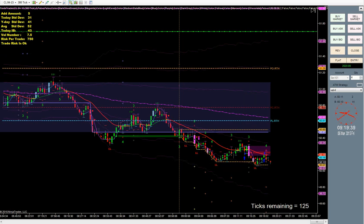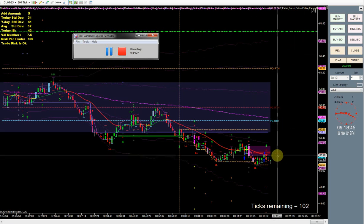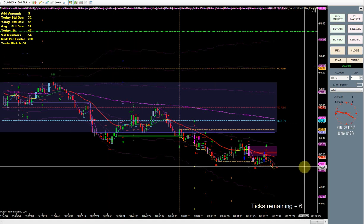Alright, we're at 15 minutes almost. Let me pause it and see what else we get today. It is Friday, so I'm not going to push it too much. We'll see what happens. Alright guys, I just wanted to show you what happened here. It looks like the market would have eventually hit our first take profit. Just had to be, like I said, patient with it.